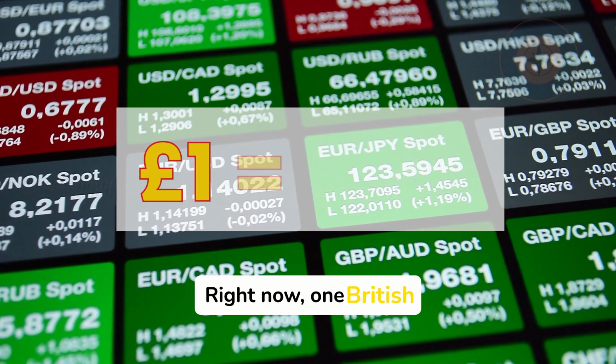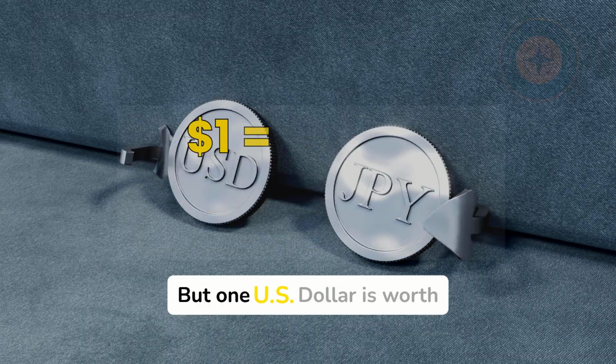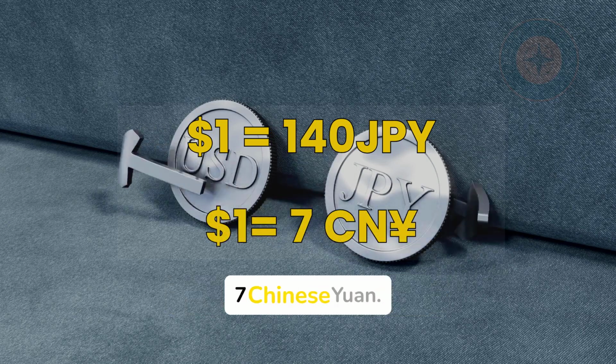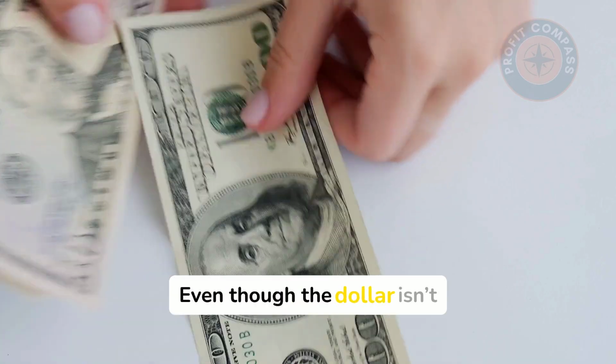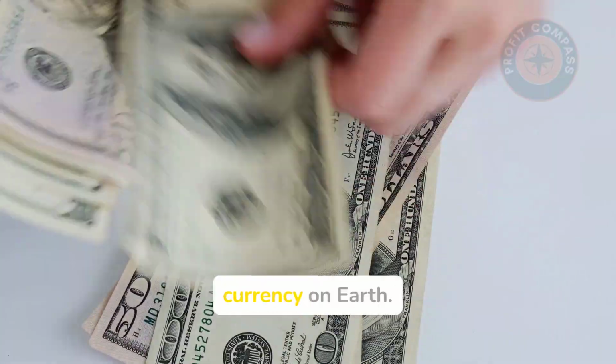Right now, one British pound is worth about 1.27 US dollars. But one US dollar is worth about 140 Japanese yen and about 7 Chinese yuan. Does that mean Japan or China is poorer, or the UK is richer? Even though the dollar isn't worth more per unit, it's still the most powerful currency on Earth.